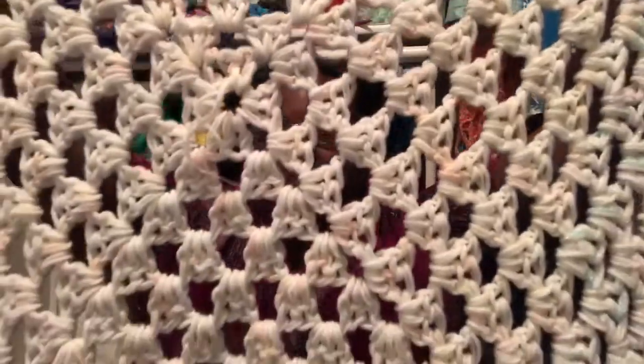And then my best friend Michaela, here's one that she did. She just did a continuous granny square, and she just grew it bigger and bigger until it looked like this. And she is working on her 3rd one, and here is the first one that she made.